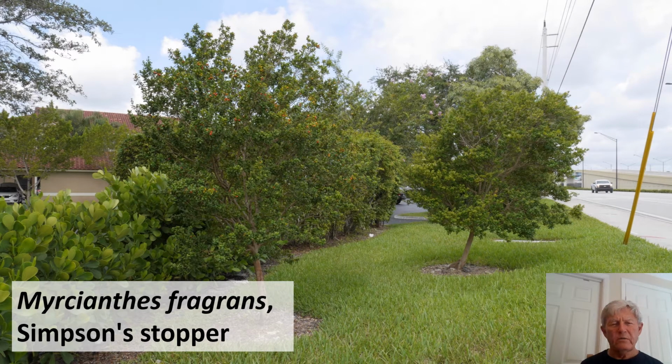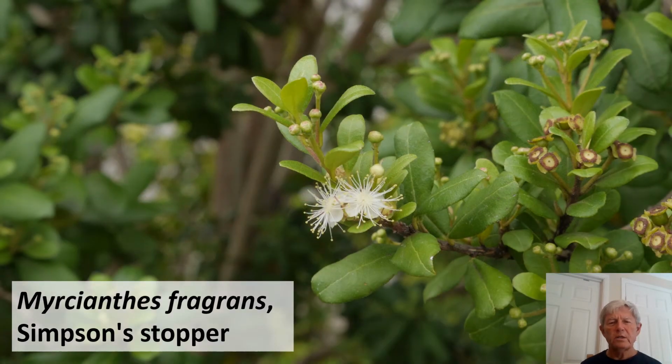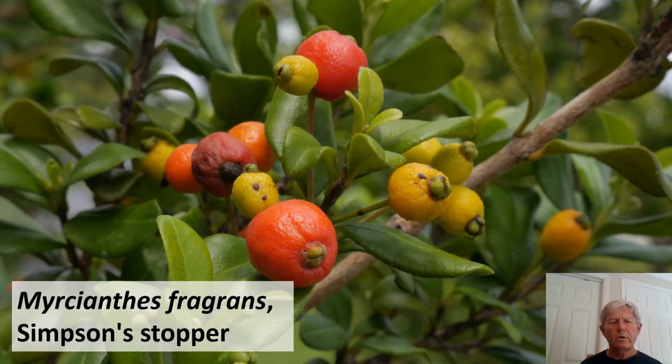Another of my favorite Florida native plants is the Myrcianthes fragrans, or Simpson's stopper. It has several features of interest. The exfoliating bark can be reddish or yellow, as with other members of the Myrtaceae, the myrtle family. The flowers are white and delicate looking. The fruit range from yellow to orange and mature as red, and they are attractive. And the fruit is reportedly edible.